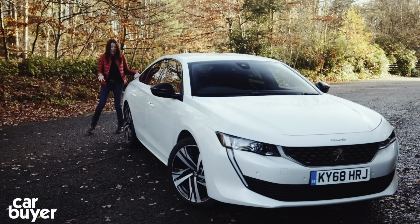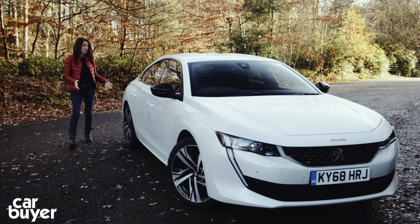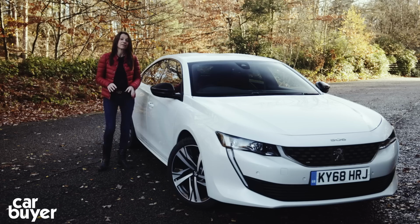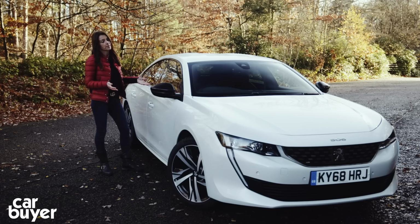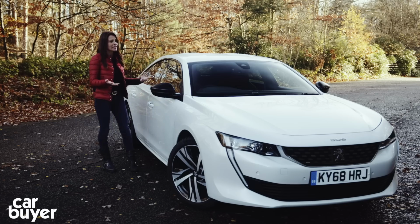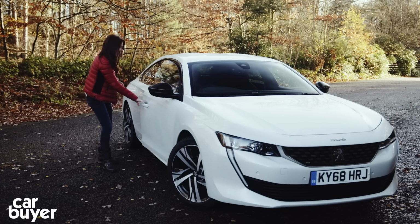You know, and I think it's a really pretty car. I think it looks great. You've got to hand it to Peugeot. Their designs do stand out from the crowd. And the 508 Fastback is similar to the 3008 and 5008 SUVs in that it's just a more interesting design than many of its straight-laced rivals.